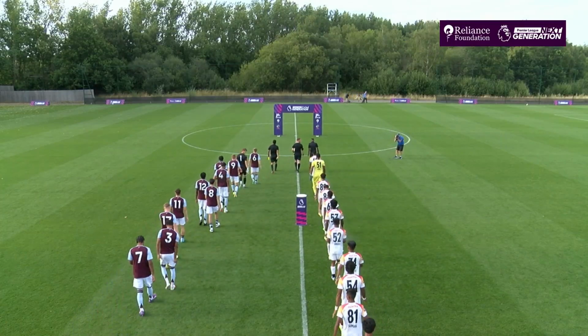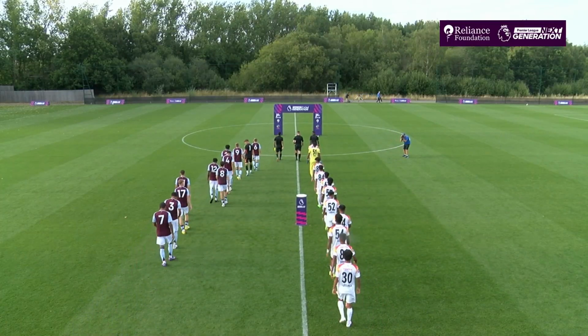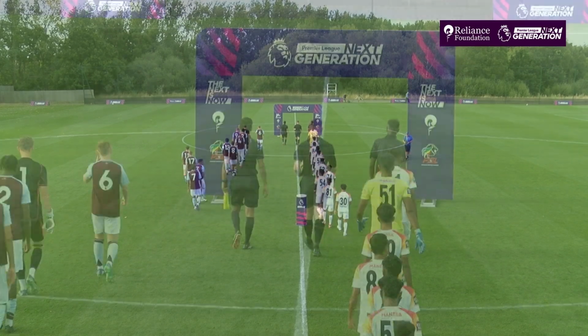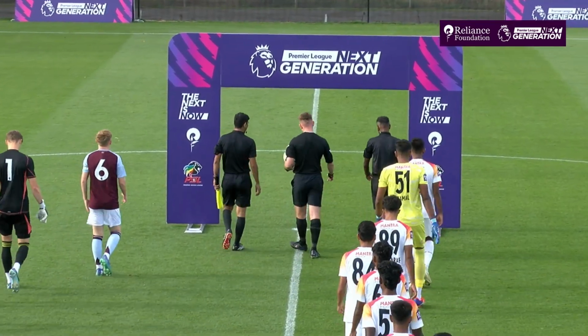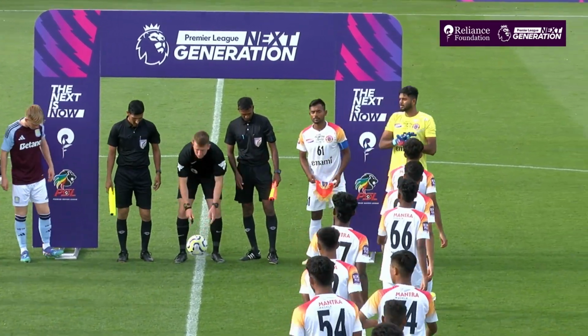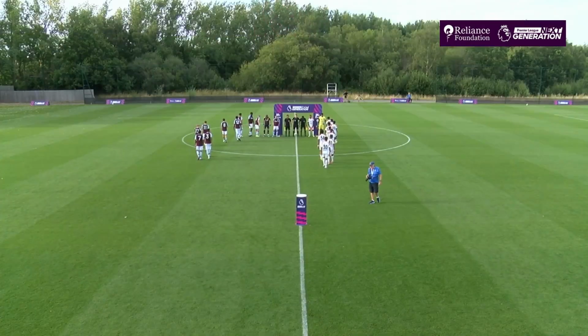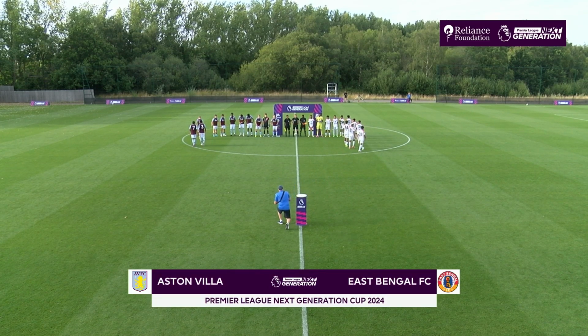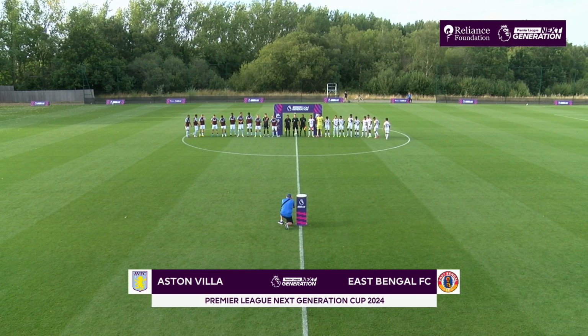Aston Villa, as I said, do have a glimmer of hope as far as reaching the final is concerned, but they will need to really put up a score here, just as Everton did yesterday against East Bengal. The same scoreline would put Villa in touch of Spurs, who have that +6 goal difference.